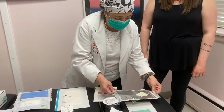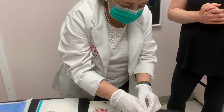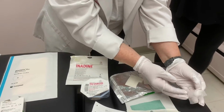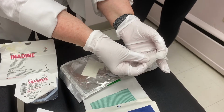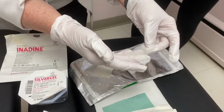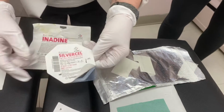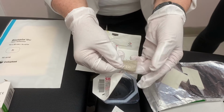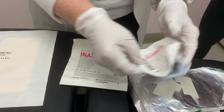I just opened this. These are some that are used. So this product is a chlorhexidine product. It has the chlorhexidine in this greasy background, and it's put directly on the wound. It is sticky, and you need to cover it with something. This is a silver product, and it's meant not to stick. You can see the shiny surfaces, and it will deliver some silver into the wound.